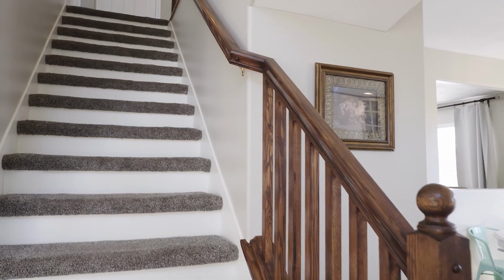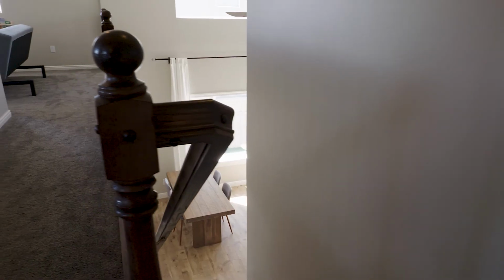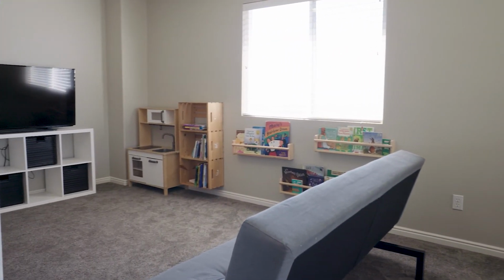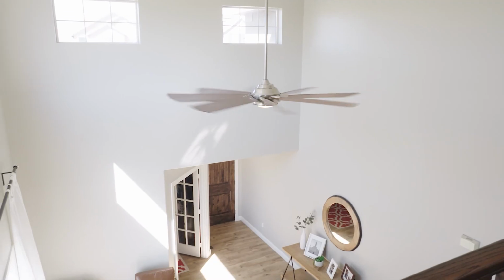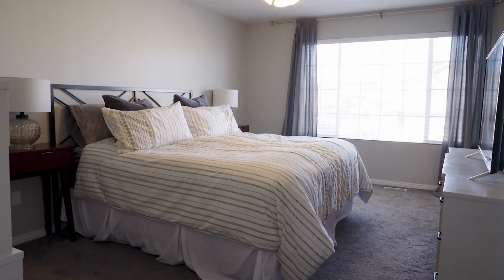Yeah, which is awesome. Now, heading upstairs, you're going to see they put a bunch of bedrooms upstairs. They have 3 bedrooms up here plus this loft area, which is a bit of a flex space. You can leave it open. It looks really nice as you walk in because it looks all open on top. But some people have actually finished that out and made it into a bedroom. So if you want that 4th bedroom upstairs, you can do it.